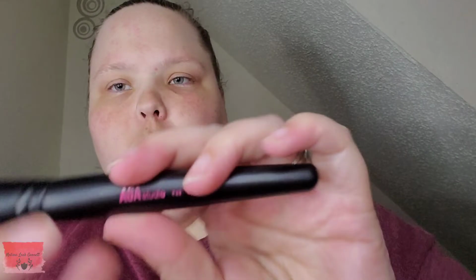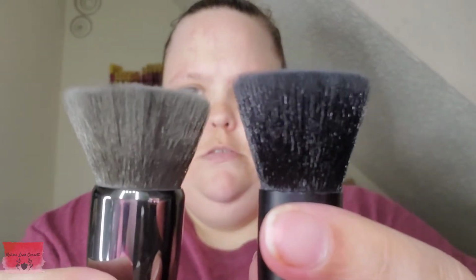And for the ShopMissA one, I do believe it's the F23. Yeah, the F23. See, I have a brush guard on it. I mean, it's more of a plasticky handle, and it's got AOA on it. Pretty much the same brush we got going on. All right, I'm going to use the ShopMissA on my right side and the Laruce on my left side. So let's go ahead and start with the right.